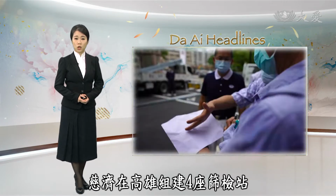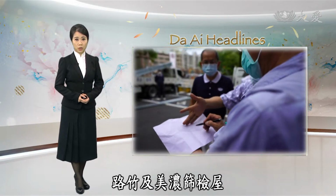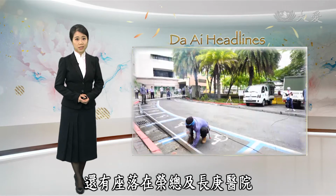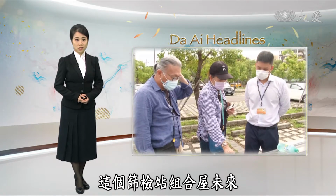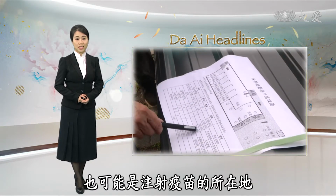In view of the increasingly tense pandemic in southern Taiwan, Tzu Chi has set up 4 screening stations, which are located in Luzhu, Meilong, the Veteran General Hospital, and Tangen Memorial Hospital in Kaohsiung. The multifunctional screening stations may also be used as a vaccination place in the future.